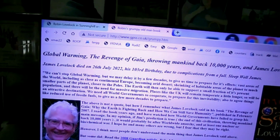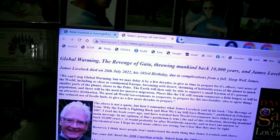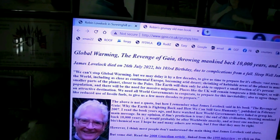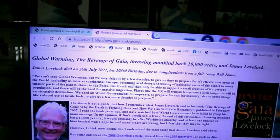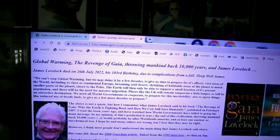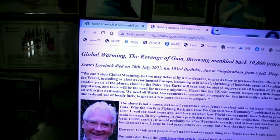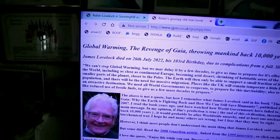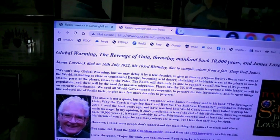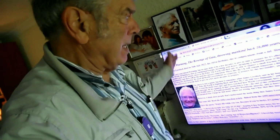Places like the UK will remain temperate a little longer, so be an attractive destination. We need all world governments to cooperate to prepare for this inevitability. Also to agree things like reduce use of fossil fuels, to give us a few more decades to prepare. And then it goes on. The above is not a quote, but how I remember what James Lovelock said in his book, The Revenge of Gaia, etc. That's been unchanged on my site for years.